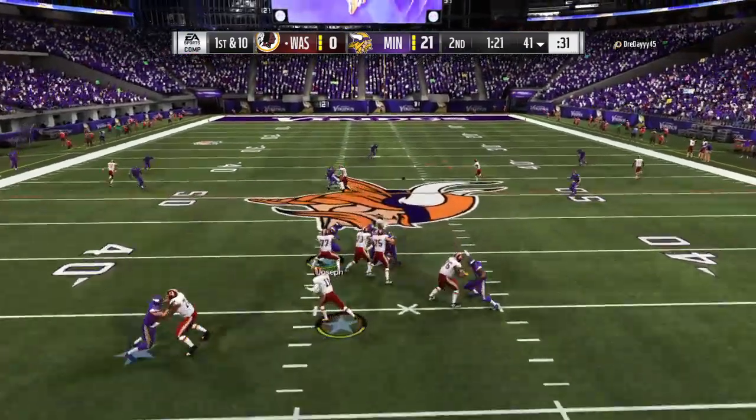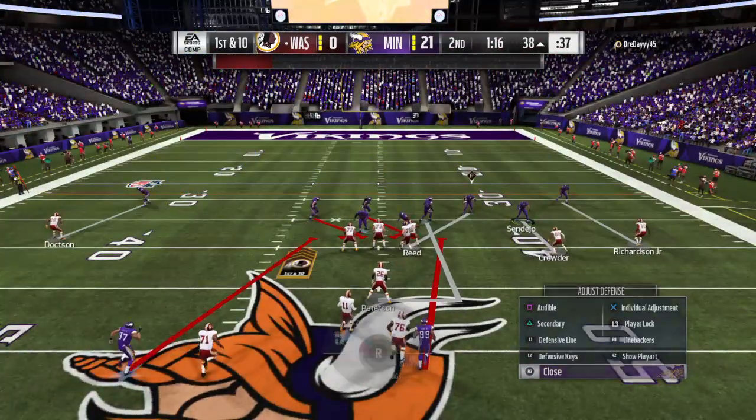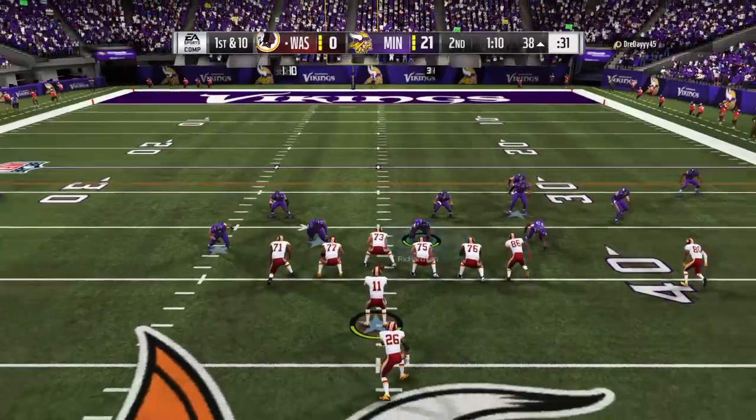Smith on 1st down. Crowder's got it over the middle. And able to rip off a big chunk of yardage before being dropped inside the 40. And a nice gain of 21 yards.